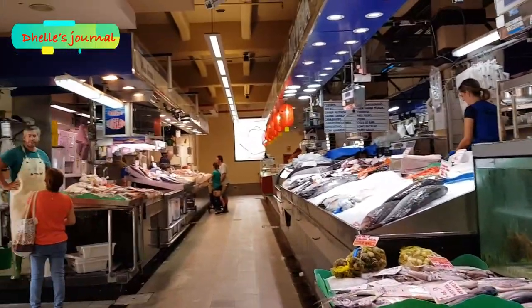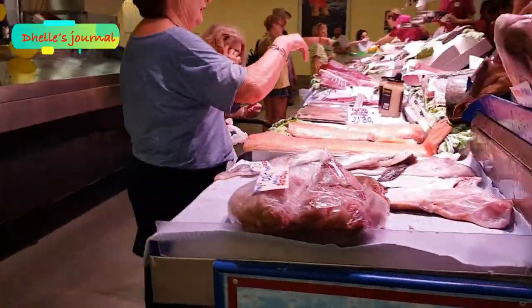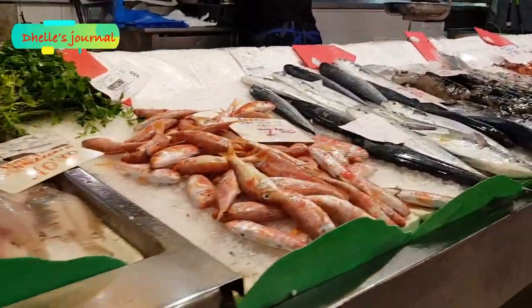Inside the fish market is stall after stall of fresh fish with a range of species available, and most of it straight from the fishermen.